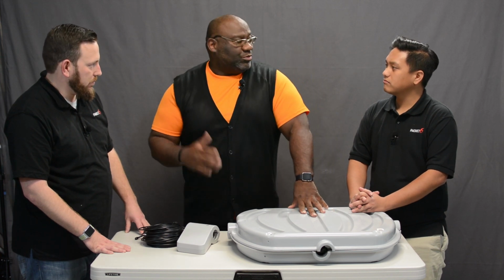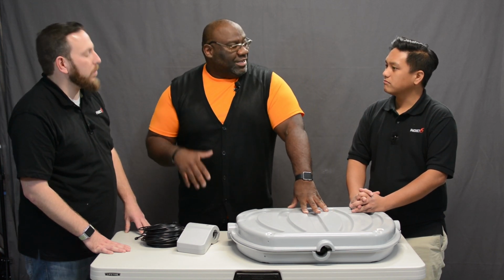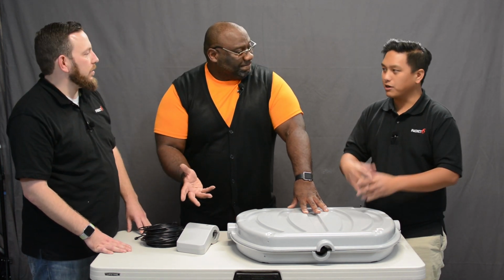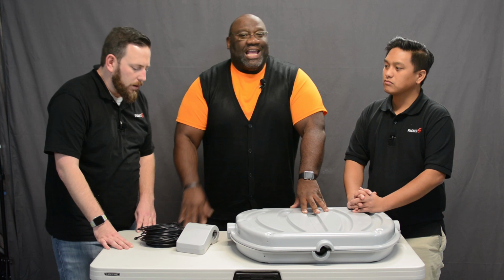Then what we call a bottom up is our under seat deployment. That's where we take an access point and antennas and put them under the seats, in an enclosure. Yes, exactly. And then we have what we call side to side.